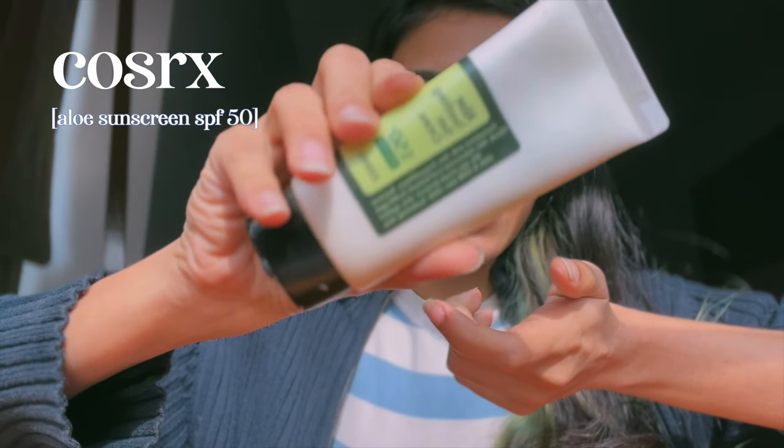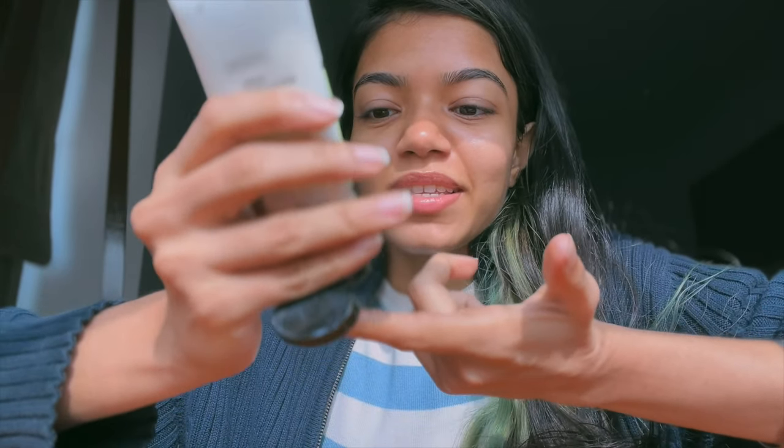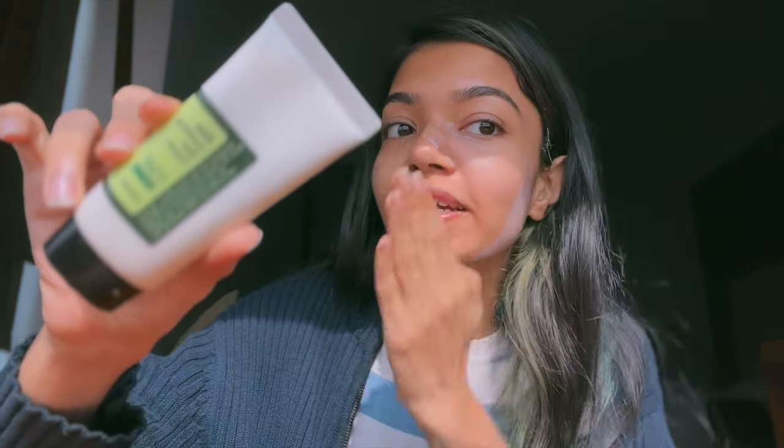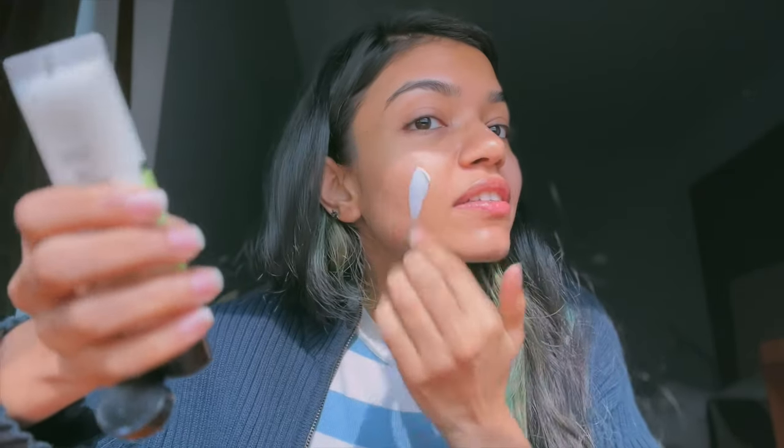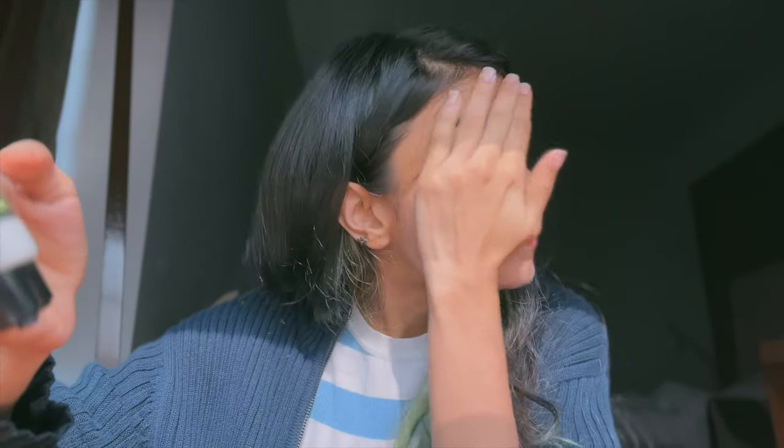The COSRX Aloe Soothing Sun Cream is SPF 50+, PA +++, and it's super easy to carry. So we're going to be going out right now before the event and I'm going to carry it for us to reapply. It really provides the right amount of protection, especially when you've used a high concentration vitamin C in the morning, and it's super hydrating, which is good for the winter.